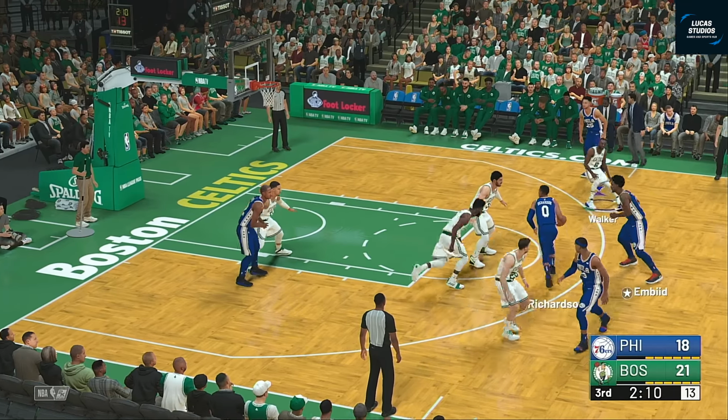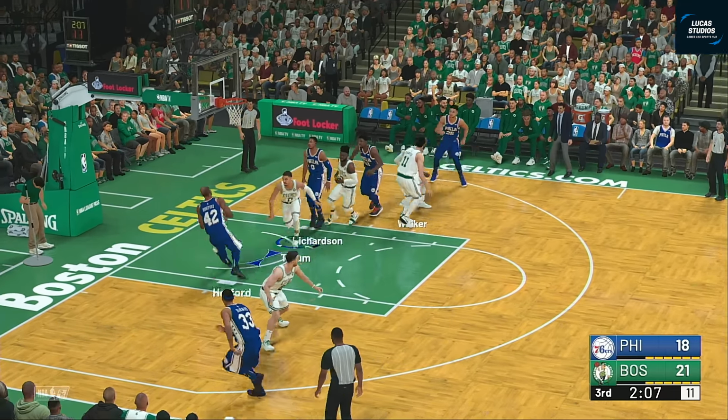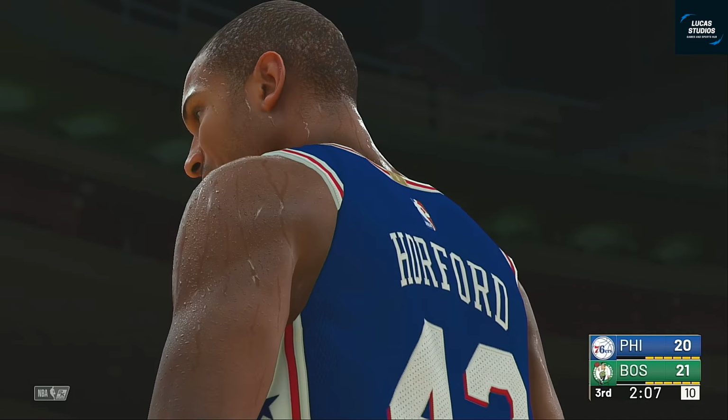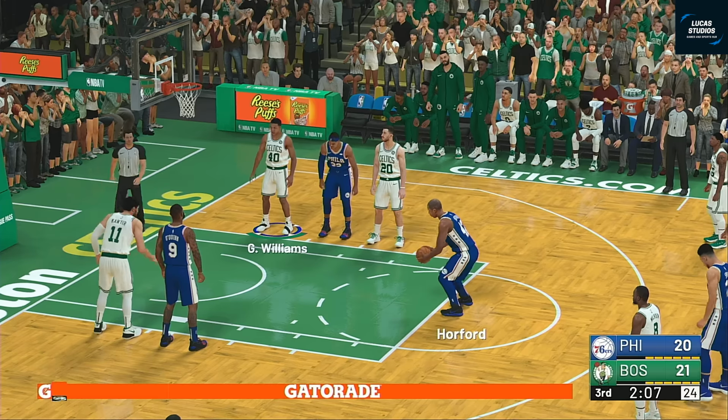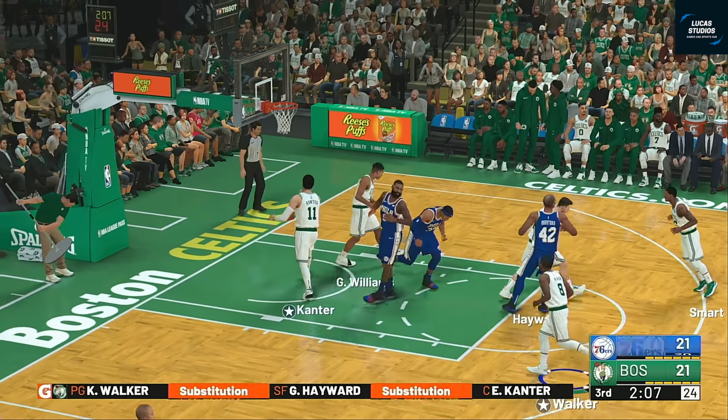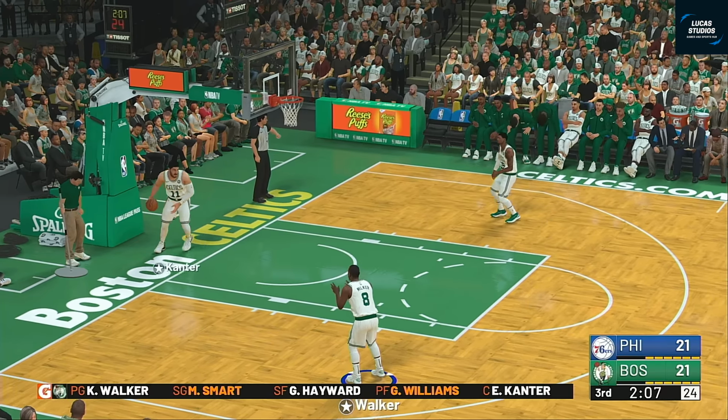Embiid finds Richardson. Here's Horford. No stopping him there. Jams it in as he's fouled. Chance now for a three-point play. It goes on Jason Tatum. Yeah, Kev, that's about all-out effort from Al Horford. He refuses to be denied.